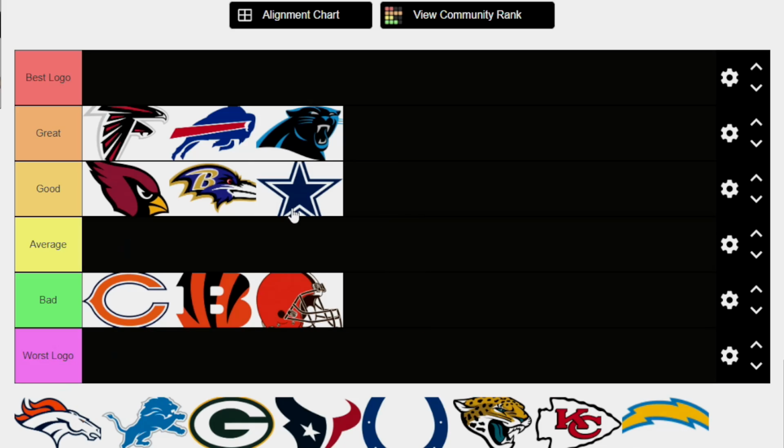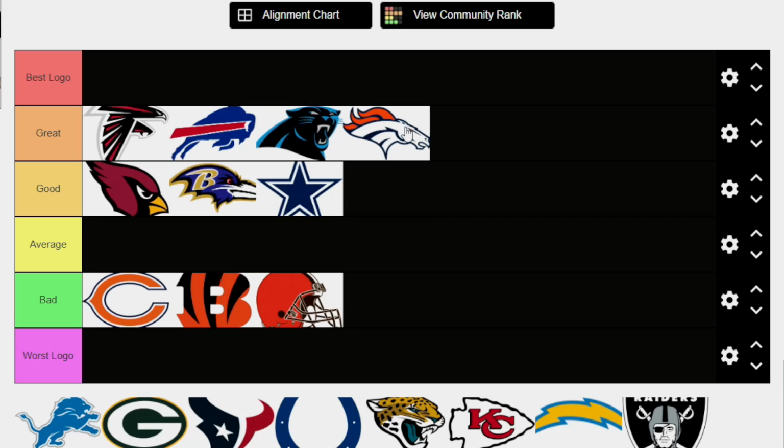Dallas is good. Just like Buffalo, it's a simple design that looks really good. I think the Dallas Cowboys logo is very good. The reason why it's not higher is because it doesn't have anything else that makes it go the extra mile, but it's definitely in the good tier. Broncos, that's going in the great tier. I mean, it's a freaking Bronco. It looks really cool. I like the little hair bits on the top, and the color scheme of the Bronco overall just looks very good.